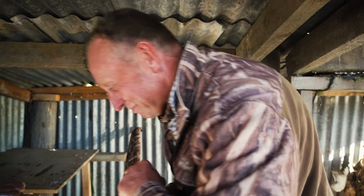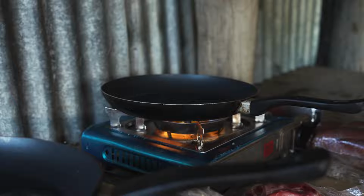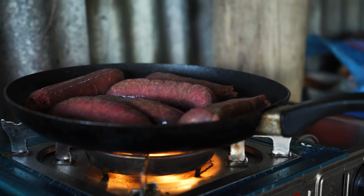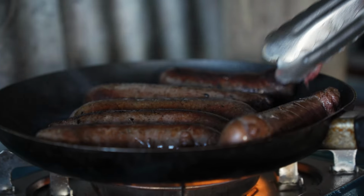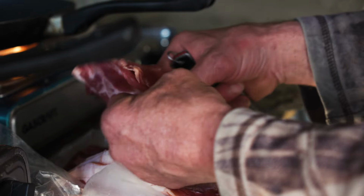Duck, mallard. One's with herb and garlic, and one's with red wine. Not from the supermarket.